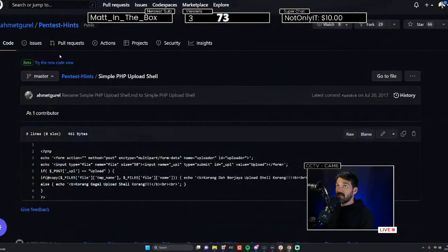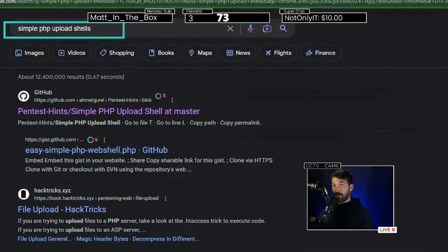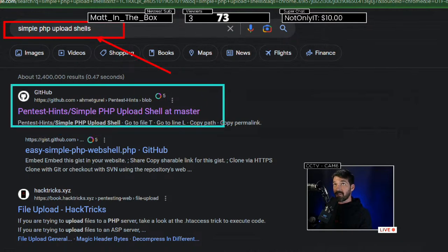So I Googled, listen guys, this one's getting a little complicated, okay? I Googled simple PHP upload shells, all right? So Google that. The very first one is pentest hints simple PHP upload web shell at master.